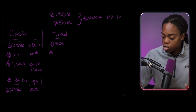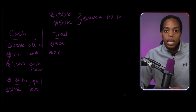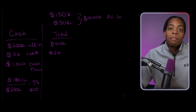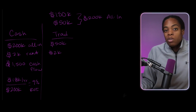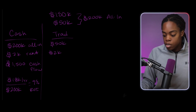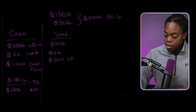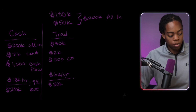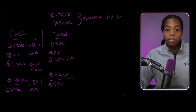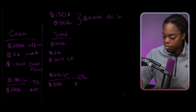They would still have the $2,000 rent, but now they would have a mortgage for the other $150K that they got from the bank. And so let's just imagine that after they pay their mortgage, their taxes, their insurance, rather than cash flowing $1,500 like they did in our previous example, let's say that they cash flow $500. This would mean that they made $6,000 a year, and they had a $50,000 initial investment. So we take our 6,000 divided by our 50,000, and in this case, we have a 12% ROI.